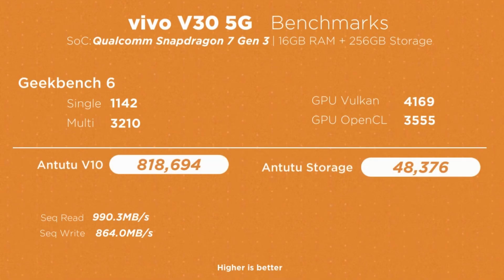And speaking of numbers, for those who are interested in our benchmark scores, they should be flashed on screen. So, if there's anything to conclude this with, it's that the V30 will provide end users with exceptional performance.